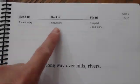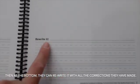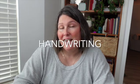I just love, again, that they're short, small lessons, and I love that the parent guide tells me exactly what I need to do and exactly what I need to say. I don't have to question if I am correcting her correctly or not. It is all laid out for me. Another thing that I do not have printed out yet for her is The Good and the Beautiful handwriting. I did purchase a PDF version so that I could pass that on to my younger daughter when she is ready for that. But we have kind of kept with that.